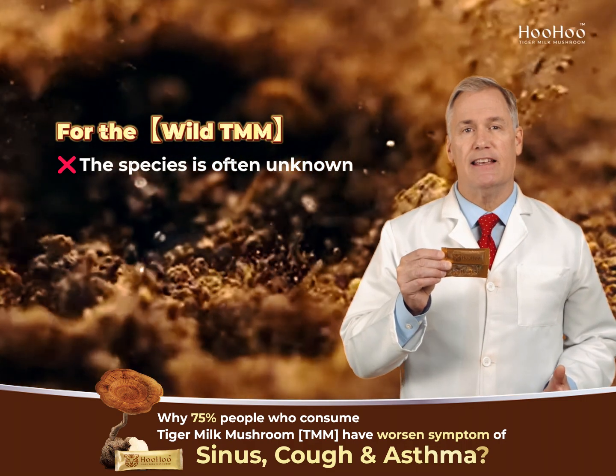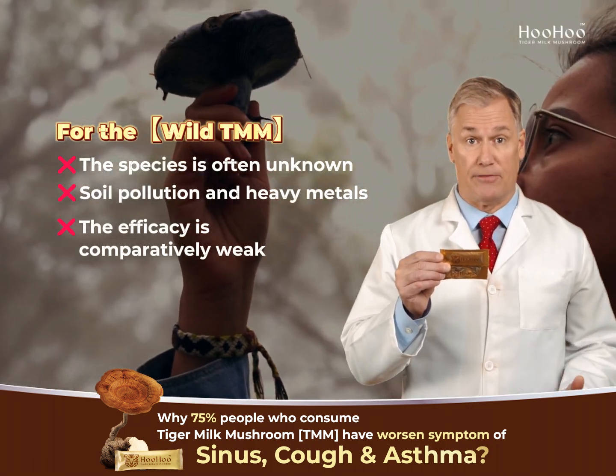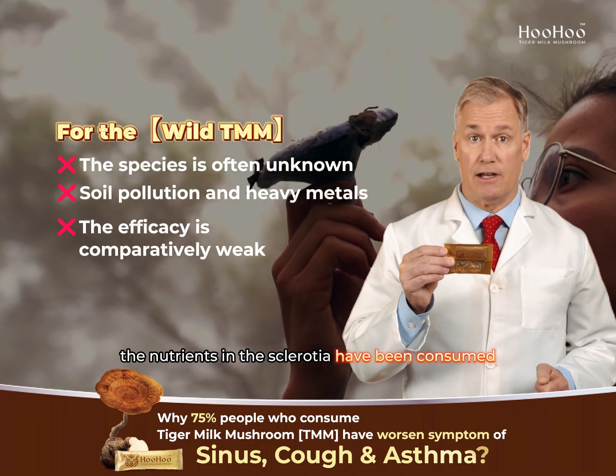The species is often unknown. There are possible soil contamination with heavy metals. The efficacy is comparatively weak because the cap and stem have already grown during collection. The nutrients in the sclerotia have been consumed.